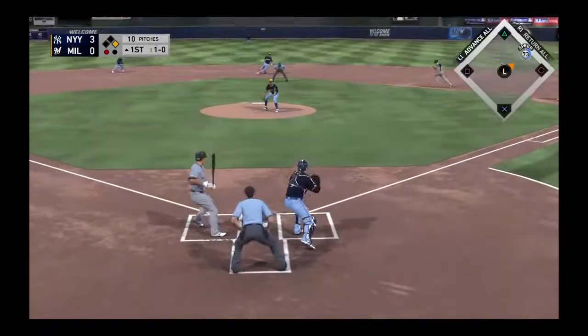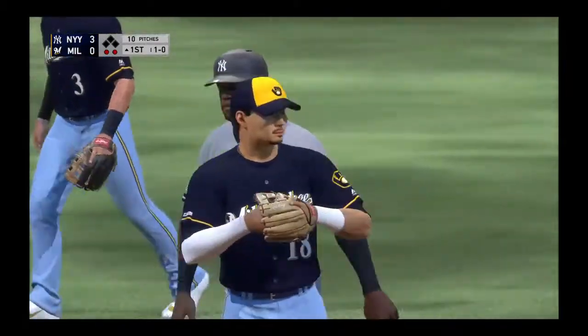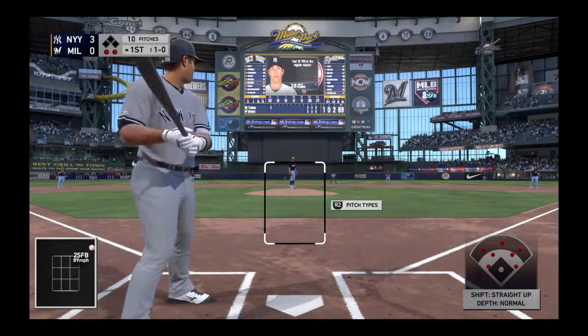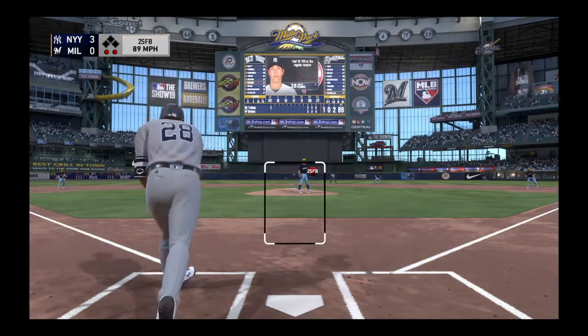Stepping in now, Austin Romine. A pitchout. The throw. Line throw, but they still got him. Good job of getting the tag down there. 3 runs already home here. That's by him for strike 1.